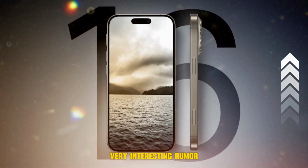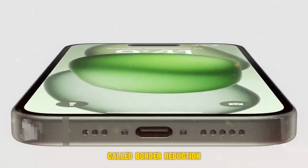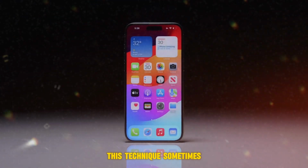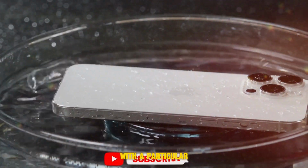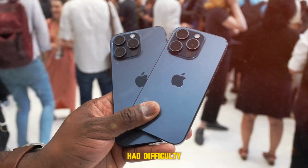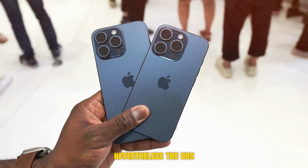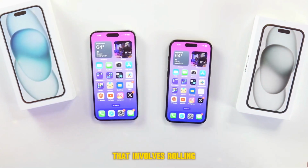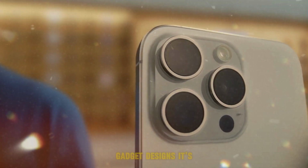According to a very interesting rumor from TechRev, Apple may be preparing to include a novel technology called border reduction structure, BRS, in the iPhone 16 range. This technique, sometimes called borderless, tries to reduce the size of the bezel, with a particular emphasis on slimming the bottom bezel. Manufacturers have always had difficulty shrinking the bottom bezel, particularly in terms of key generation management. Nevertheless, the BRS technology appears to have overcome this obstacle by using a technique that involves rolling copper wires upward. This creates opportunities for more efficient gadget designs.